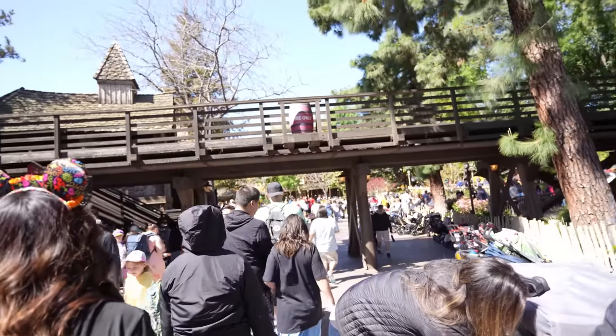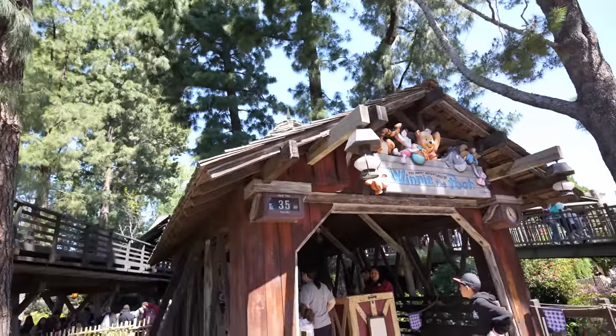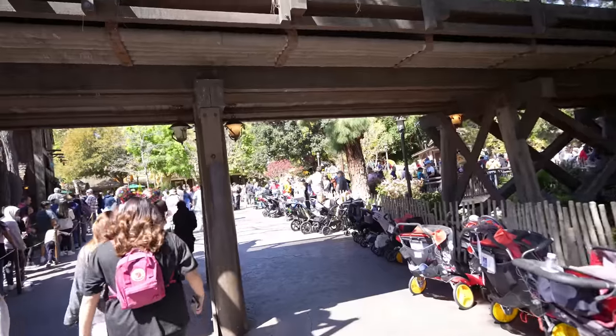I don't know if you guys remember this, but last time I was here, I showed you guys Critter Country, and it was like a ghost town. It is the complete opposite of that today. Critter Country is crazy busy. Even Winnie the Pooh is at a 35-minute wait, which is rare. That one's usually like a 5-minute wait in the mornings.